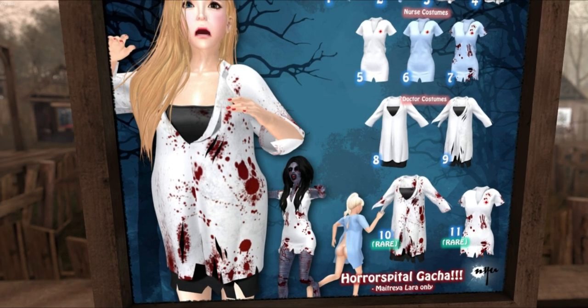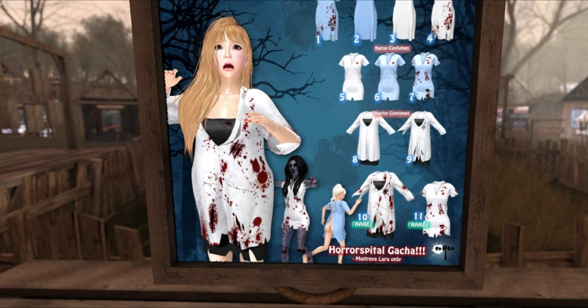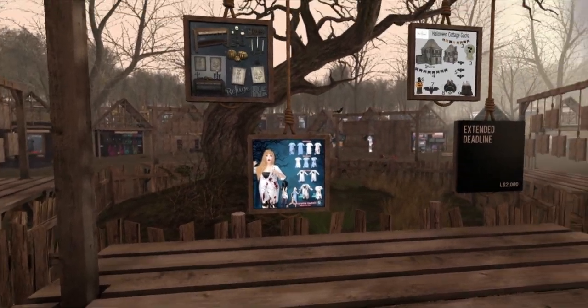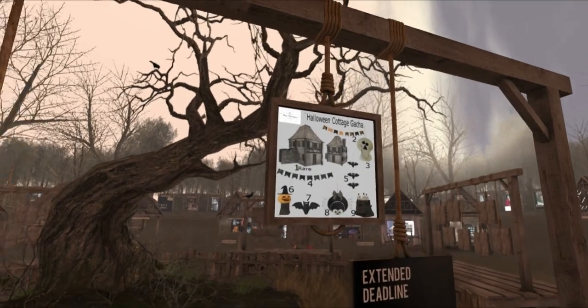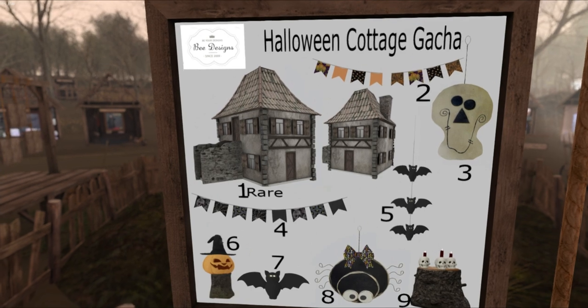It's really cute. All zombies. I like the little butt sticking out of the patient gown. How cute. It's for Maitreya only. And they have extended deadlines, so if you're late, you can pay a fee to get in to finish setting up. So again, there's going to be some empty booths.